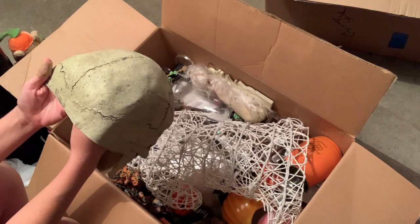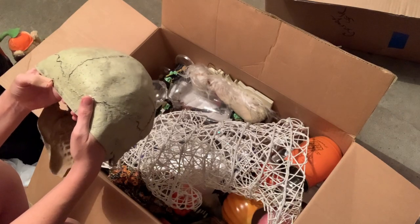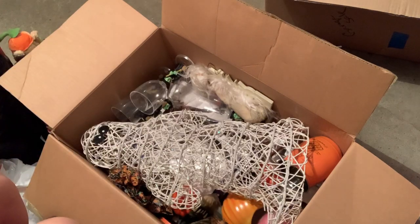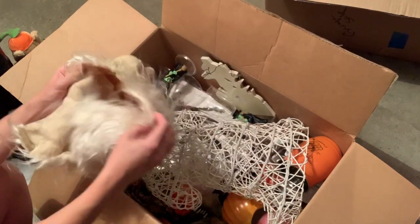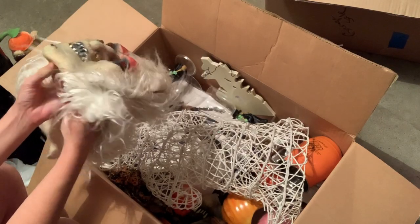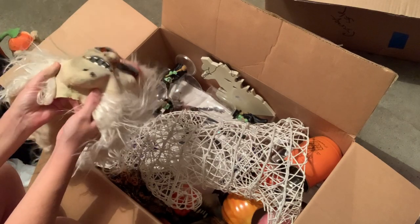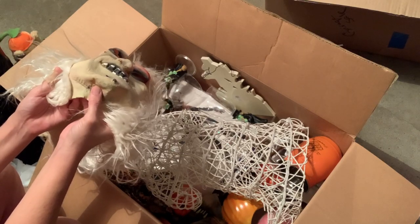It says 1998 something TCC China. So I don't know what TCC is, but it is vintage and I'm gonna try it. Oh, another mask. I love masks. Let's see what this guy is. This is another, this one says made in Hong Kong, maybe? And it says something duper, or I can't read it.